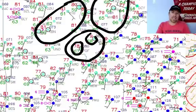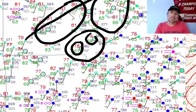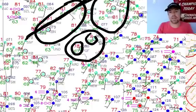So I do think that the severe weather is mainly going to be south and east of a line like this. So near St. Louis and to the southeast, up toward just to the south, maybe near the Effingham area, to the southeast of Springfield. I think that this is where the most substantial severe weather is going to be.